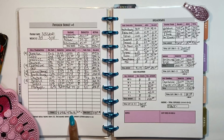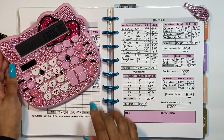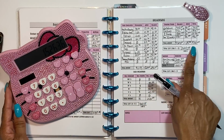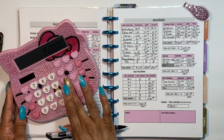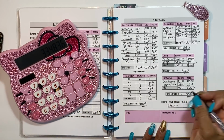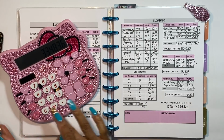So we got 1,306.36 plus we have 220. Then we have 197. Then we have 1,500, and we have 125. All right, so we got 3,348.36. So let's subtract those amounts.